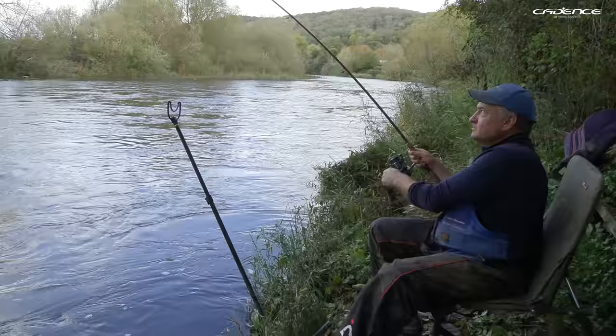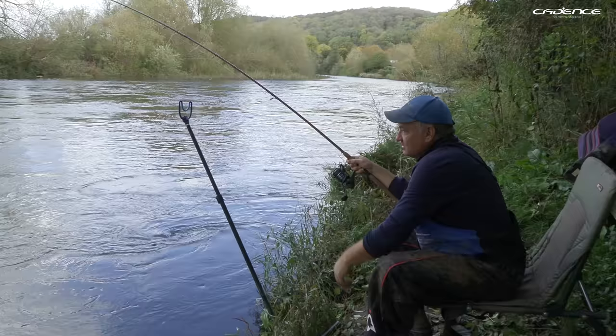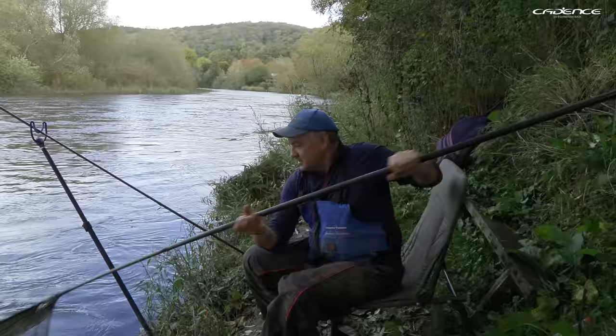Well, there we go. I had a knock on the second cast. I actually put a feeder on and put a few bits of meat in, and I've got a fish now. I think it's a chub. It feels like a good fish. Let's have a look. It's a little barbel, a little baby barbel. Great. Well, that's nice to see.